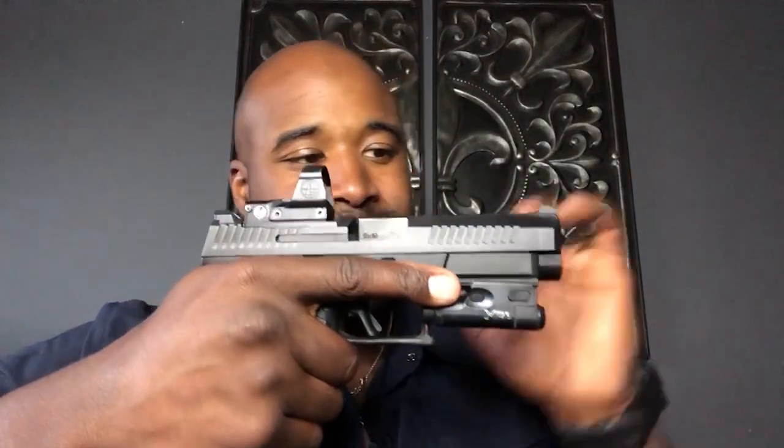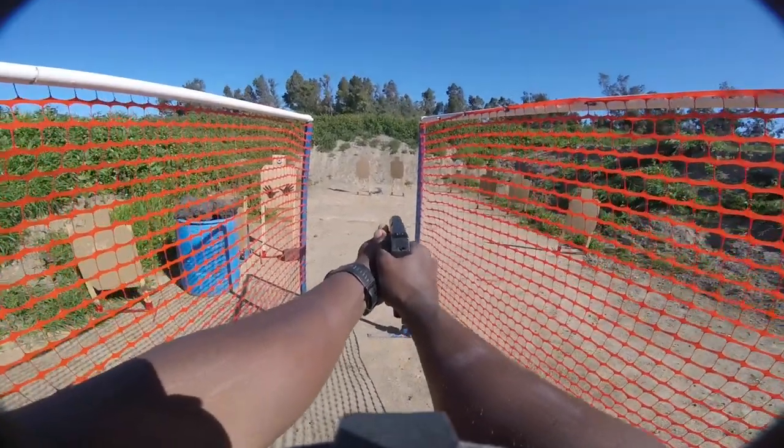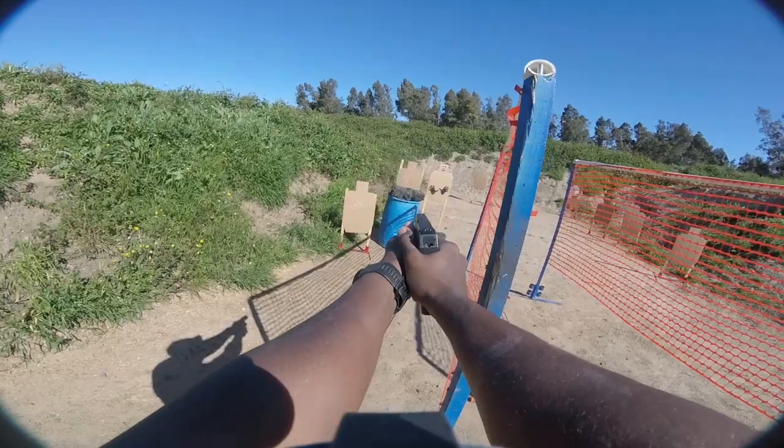But the way that this thing was running so flat, man, it haunted me in my dreams. I remember just seeing in my mind the sights moving back and forth, back and forth, as if nothing was really happening. And I was able to stay on target. That's really what haunted me about how much I like the CZ P10C.